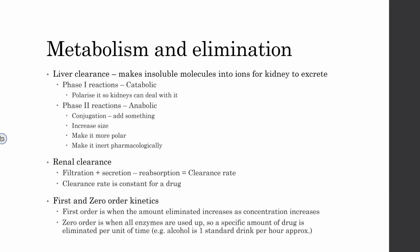And then renal clearance. This did come up. I don't know if it came up in our exam, but it's filtration, which is the amount that just enters the kidneys when the blood enters, plus secretion, which is the amount that enters through the walls, minus reabsorption, which is the amount that leaves through the walls. And that will make your overall clearance rate. You just take all the things that can happen to make it enter or leave the kidney, and you work it out from there. For any given drug, the clearance rate is constant for a given concentration. Obviously it could vary a little bit between people, but the point of saying that it's constant is that it's not a function of anything, it's just a number.